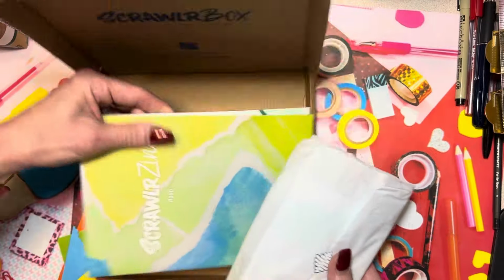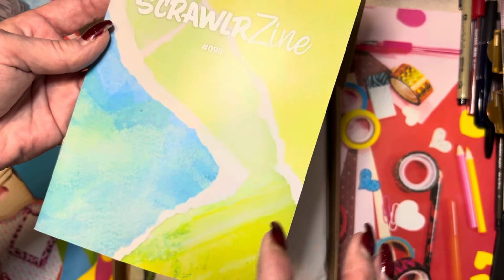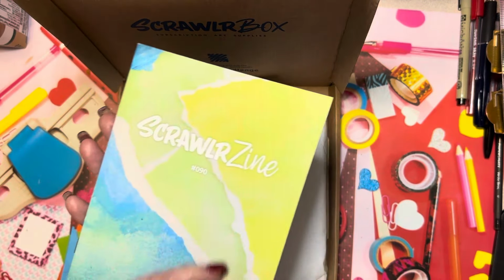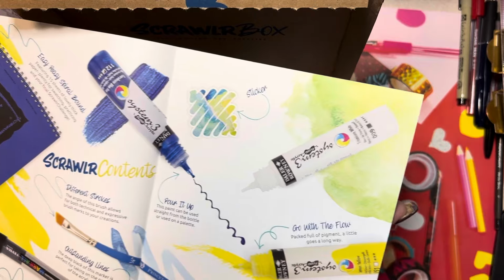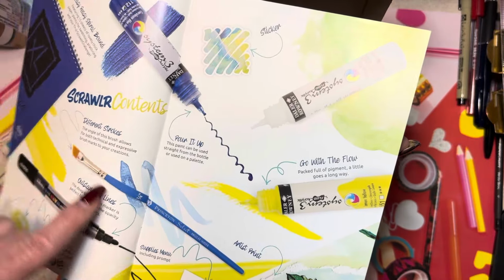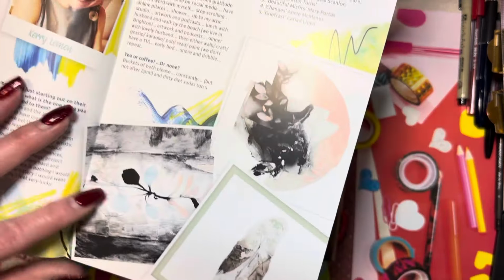So we have this, and we have, again, the Scrawler Zine. Now, these colors are a little different for me. I like this color here, but these colors here, I don't know. I like yellow, but this, there's something about that. So in here, my goodness. I'm not even sure what kind of supplies are in here. But wow, you've got a lovely Princeton paintbrush. We're featuring Carrie Lemon. Look at her artwork though. Oh my goodness. Talk about talent.